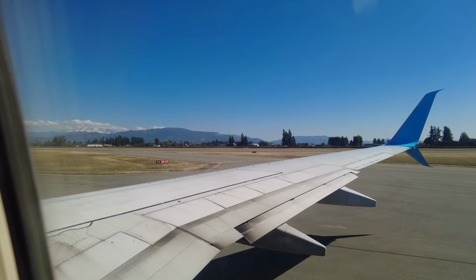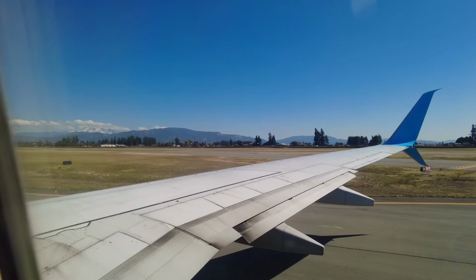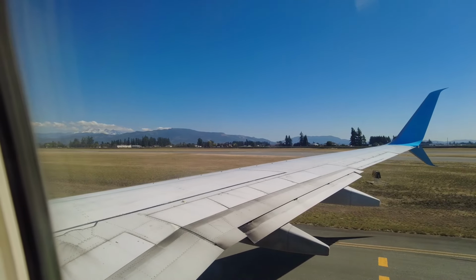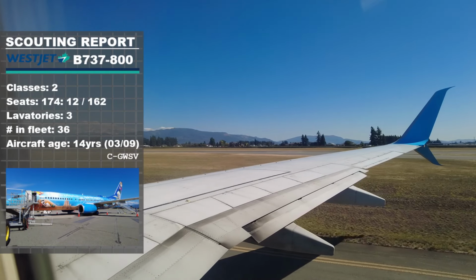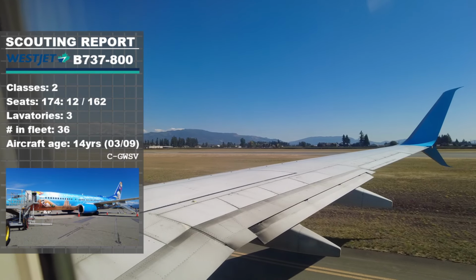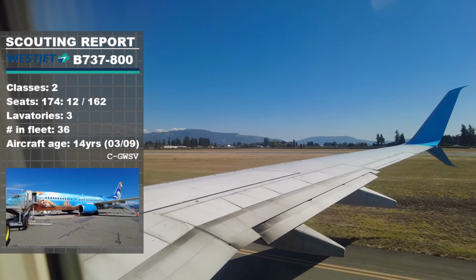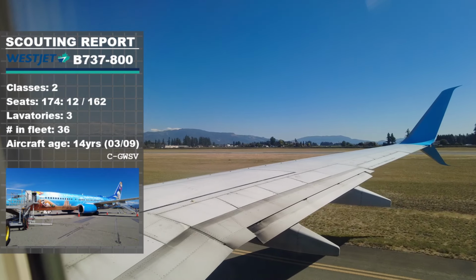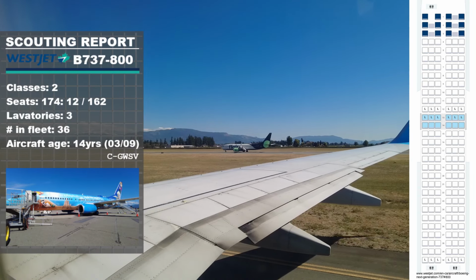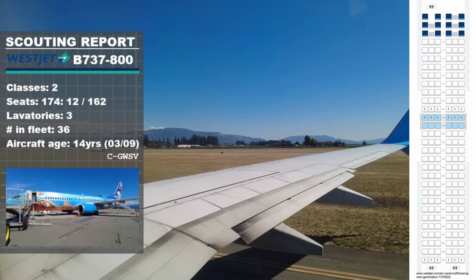We ended up departing 65 minutes late, hardly noticeable compared to what we experienced 2 days earlier. WESTJET'S frozen livery aircraft is one of 36 737-800 aircrafts in their fleet. Each has 174 seats, 42 more seats than their Dash 700 variant. The first 12 seats are WESTJET'S premium cabin. This particular aircraft's interior was renovated, so the premium seats in the front are proper premium seats, rather than a normal seat with the middle seat blocked off.